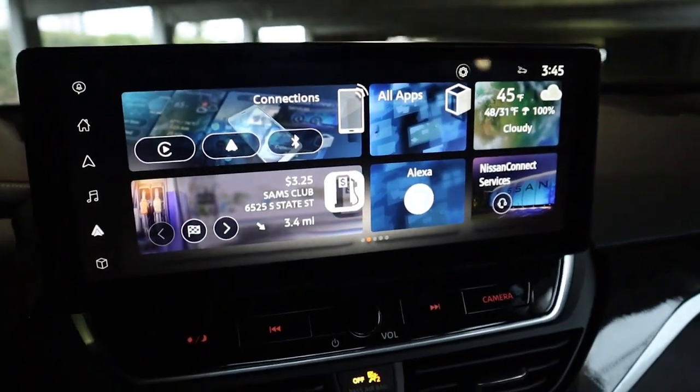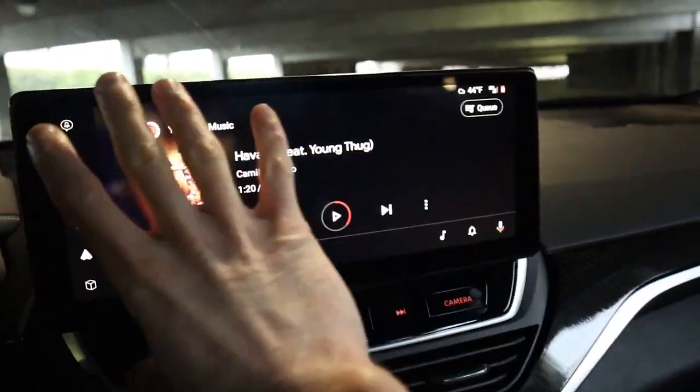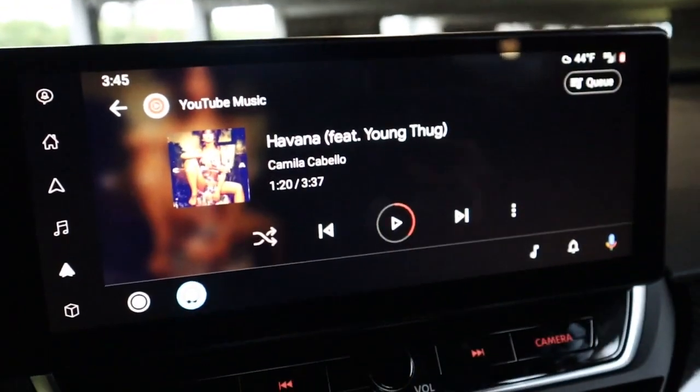You've got Alexa connectivity as well. And it's just a massive screen. As you saw earlier, when I click Android Auto, which is wireless, by the way, it takes up the full screen. A lot of times the modern automakers make Android Auto and Apple CarPlay maybe 2/3 of the screen, whereas this takes up the entire amount.